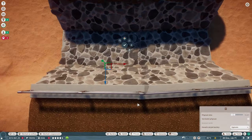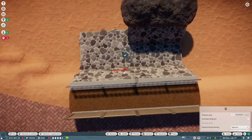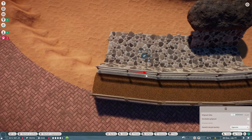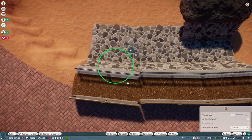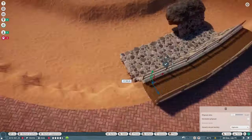I really like how this piece of fence turned out. I don't often undertake such intricate constructions, but in this case, I felt particularly creative, and I thoroughly enjoyed working with the stone wall.